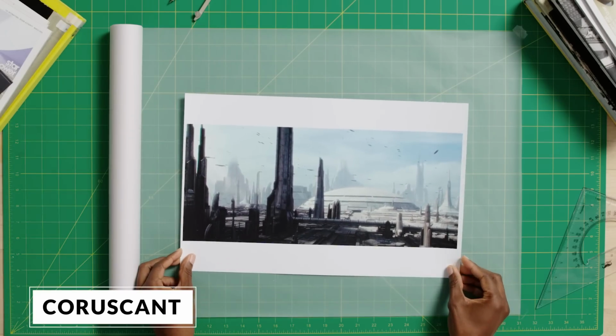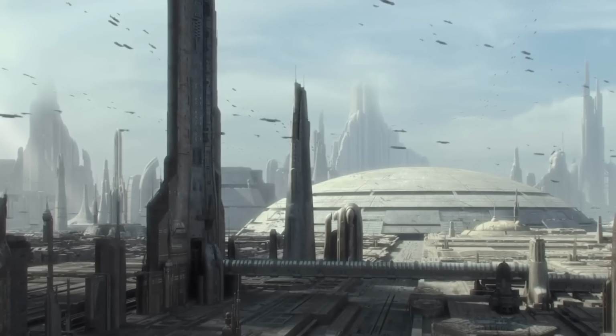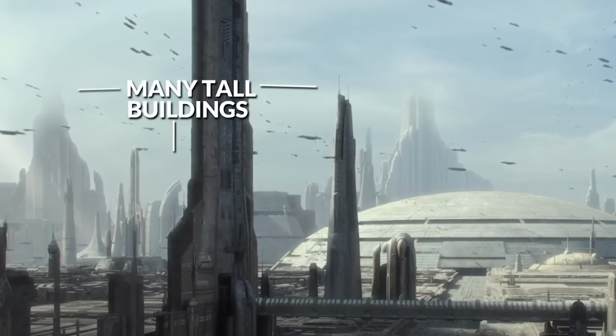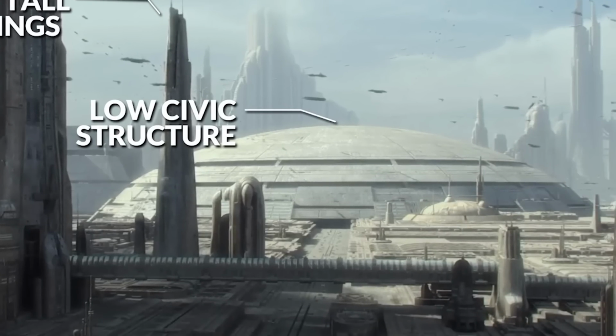Next, let's jump to Coruscant, which is the capital of both the Republic and the Empire. So Coruscant plays a very outsized role in the Star Wars universe, where it serves as the imperial capital and also the capital of the Republic. So here's what jumps out at me. There is an overwhelmingly large number of very tall buildings that are present throughout this society. We also have this civic building, which is where the Senate meets, and it's a bit lower to the ground, but it's also fairly large in scale.